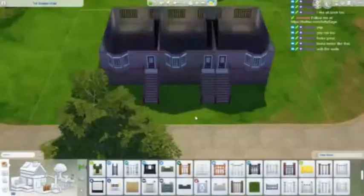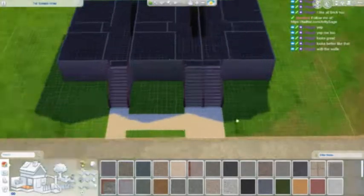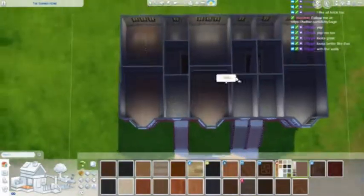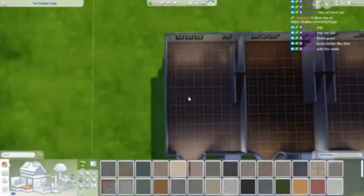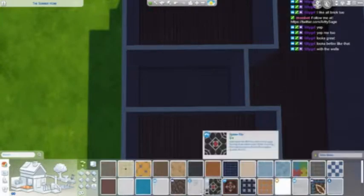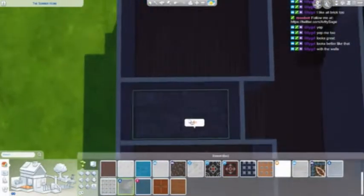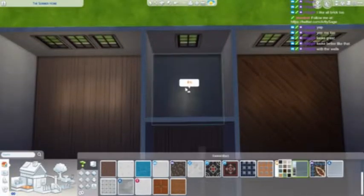It's just three houses, so three different families would live in there. They're all roughly the same on the inside, like walls and everything, but I did decorate and design each one differently. So the first one you'll see is sort of like a turn of the century modern.